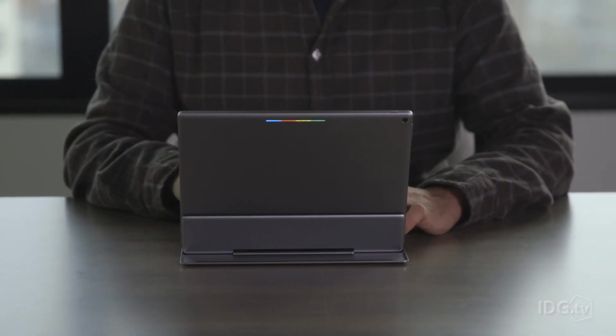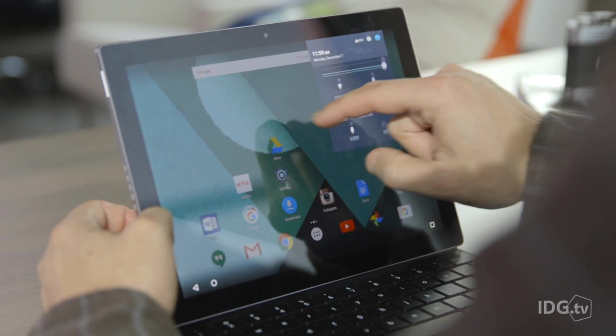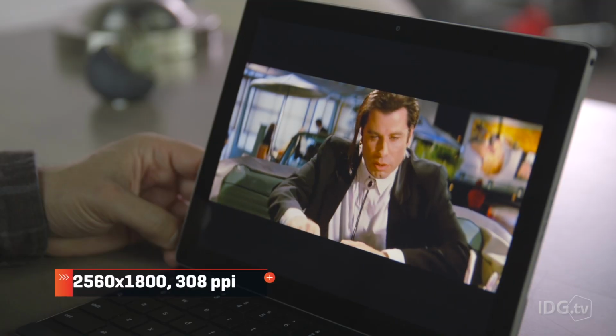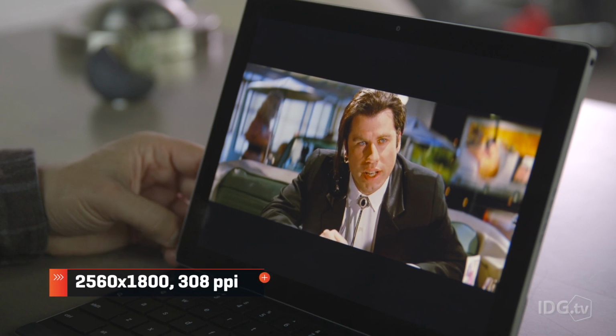When you're typing in Google Docs, you'll be mesmerized by the sheer pixel-perfect audacity of this tablet's display. At 500 nits, it's brighter than the Las Vegas Strip, okay? The display also rocks a super high resolution, giving it more pixel density than any other competing tablet.